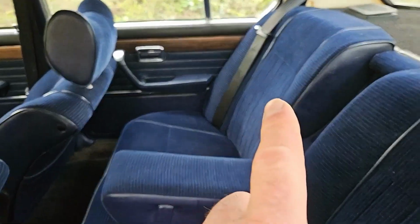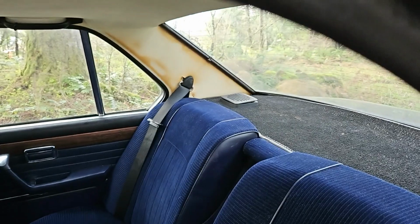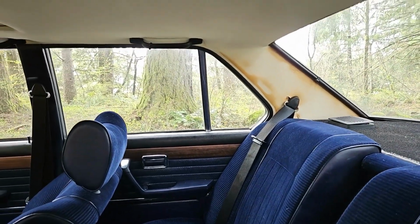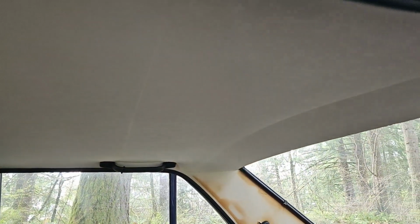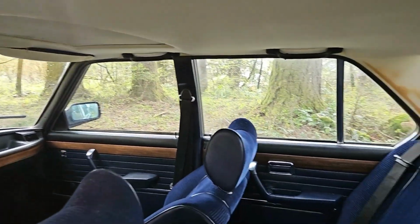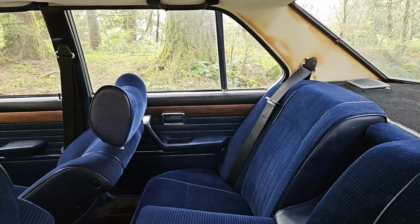Headliner's in great shape, but it's got the stereotypical E12 glue coming through. So, I mean, that's pretty much every E12 that'll have that. And then the rest of the headliner's in great shape. Sunroof works. Everything in the interior works. Like I say, the wood trim on that side's all good. Everything's good.